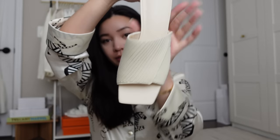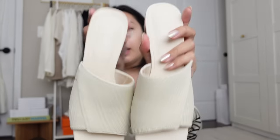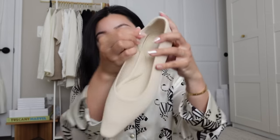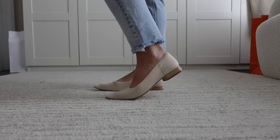But for this version, it's a bit of a smaller heel, but then we have this beautiful detailing and just an open toe sandal, really cute for summer. All these can look really good with trousers and dresses and skirts. And then my last pair are some flats, just because it's nice to have a variation. Also with jeans too. And what I love about these is that they're so soft, literally so soft and flexible.